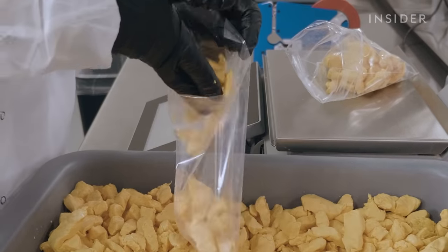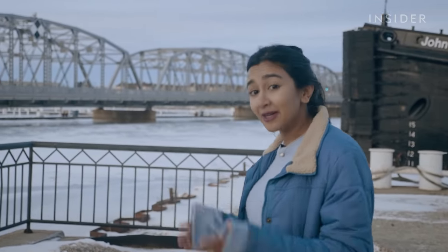We're here in Door County, and we're about to meet Chris Rennard, a third-generation artisanal cheesemaker who's been making cheese his entire life. They're going to show us how milk turns into the savory, squeaky snack.